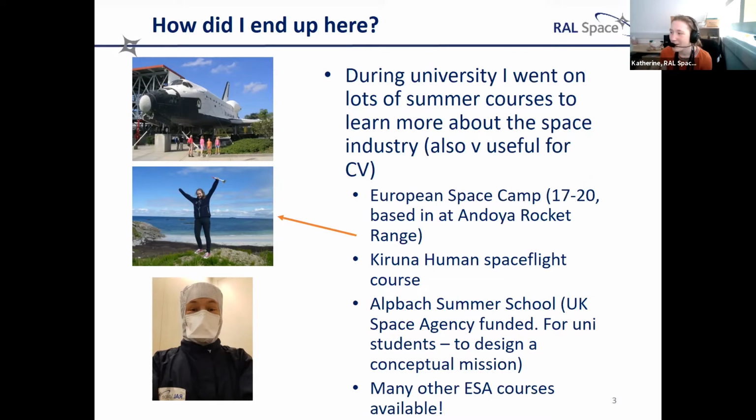So the first one I went on was European Space Camp, which is for people 17 to 20 years old. And it gave me an opportunity to meet people from lots of European countries who are interested in the same things that I was in, and get involved with working towards a rocket launch and understanding the physics linked to that rocket launch.